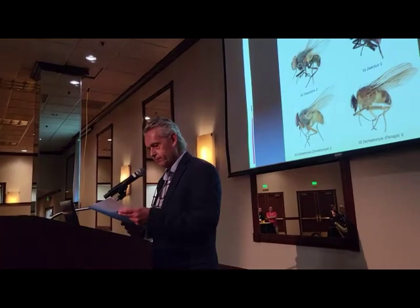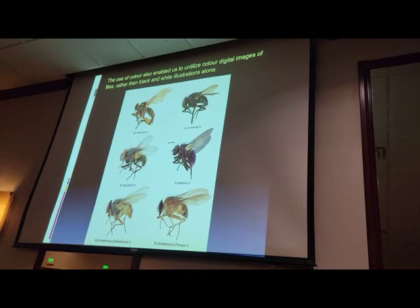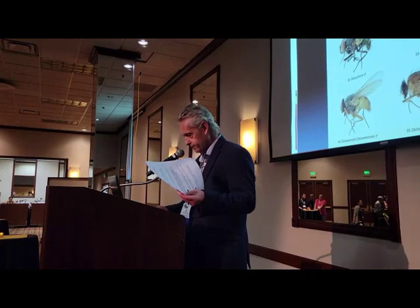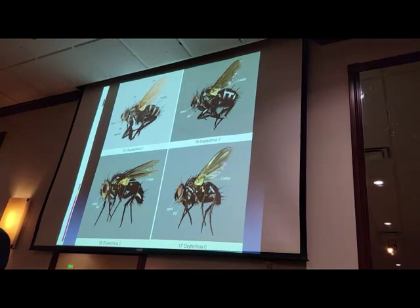The use of colour in the manual also enabled us to utilise modern digital images of flies, rather than black and white images alone, such as this table of habitus images from the Muscidae chapter from Volume 4, and this from the Rhinophorid chapter, also from Volume 4.